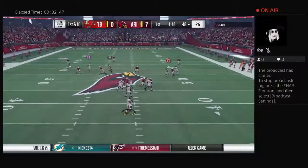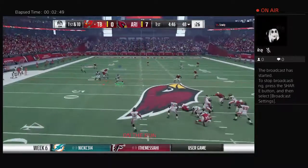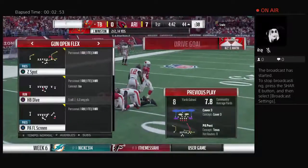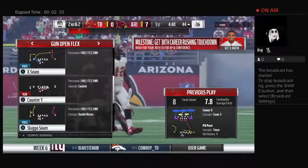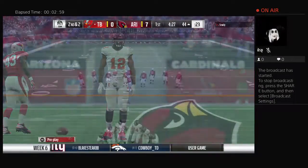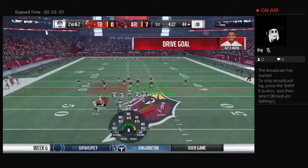They go play action here on 1st down. Gets it to the rookie from Penn State. It's Chris Godwin. A good pickup there. 8 yards on the 1st down completion. And, boy, they had high praise for this rookie receiver when we asked the coaches about him, didn't they?